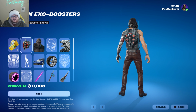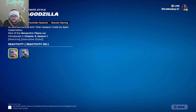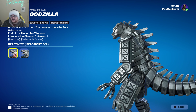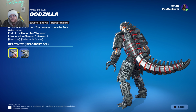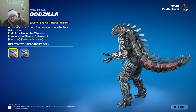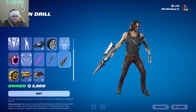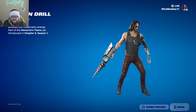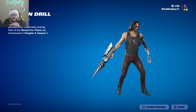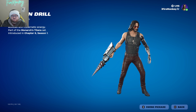And then, of course, it comes with the Proton Exo Booster's backbling right here. When you have it equipped with Mechagodzilla, it's just going to look pretty normal. It's going to look like the normal back area you have right there. So it's going to be like how the Dead Space backbling actually sinks into the skin, where you can use it on other skins, but using it on the skin itself just makes it the skin itself. And then, of course, it also has the Proton Drill Pickaxe. Now, if you use this on the Mechagodzilla skin, it's not actually going to embed itself into your hand. It's still going to float above your hand like it does right here, but it does match the skin a lot more.